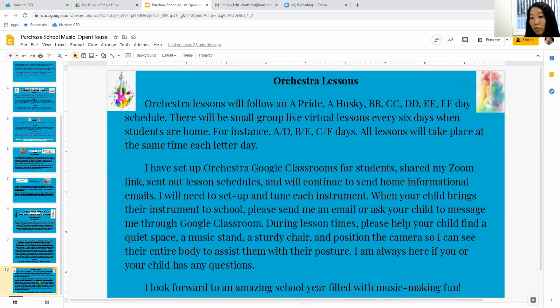The orchestra lessons will basically follow an A through F day sequence. So lessons will basically take place every 6 days. For instance, on every A and D day, B and E day, C and F days, at the same time each letter day. I've set up an orchestra Google Classroom and shared it with students and my Zoom ID, and I'll continue to send home information by email.